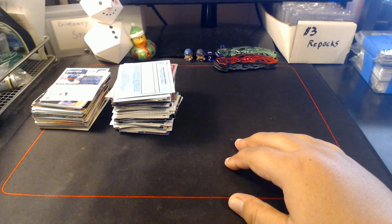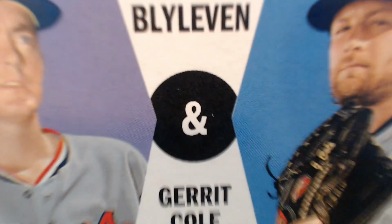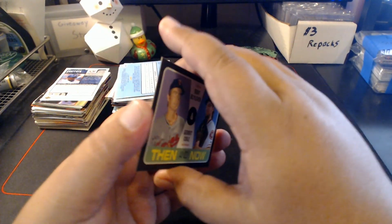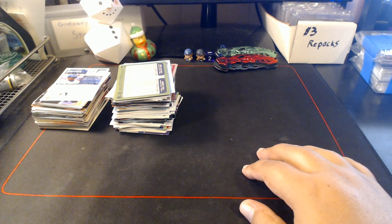Did I forget a card? I did forget a card. I left a card up here. Then and now, Garrett Cole, Bert Blyleven. Of course, my camera doesn't want to focus now. There it goes. Bert Blyleven, Garrett Cole. That'll be the last card. I seem to have left it over there on the shelf when I picked up the sack.